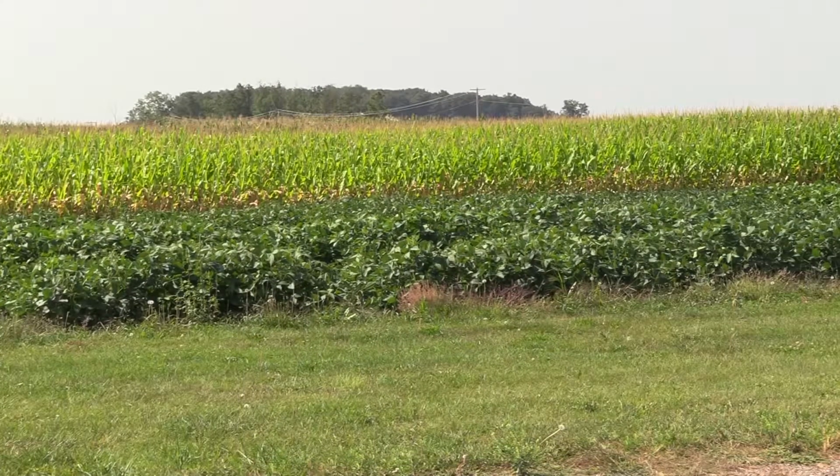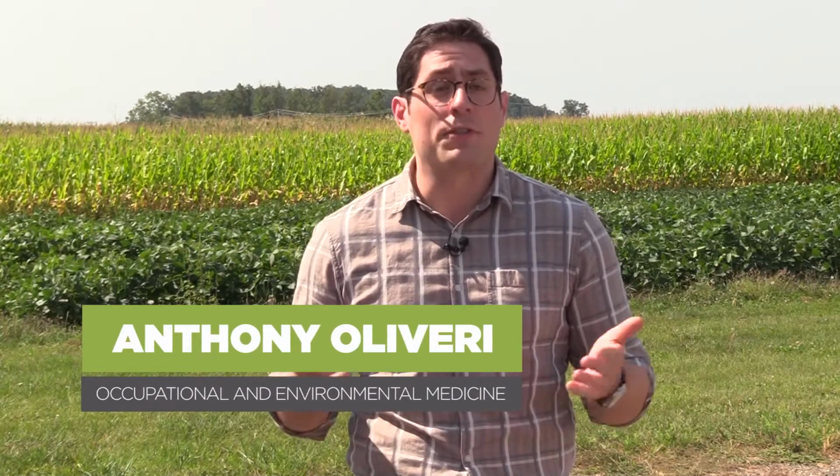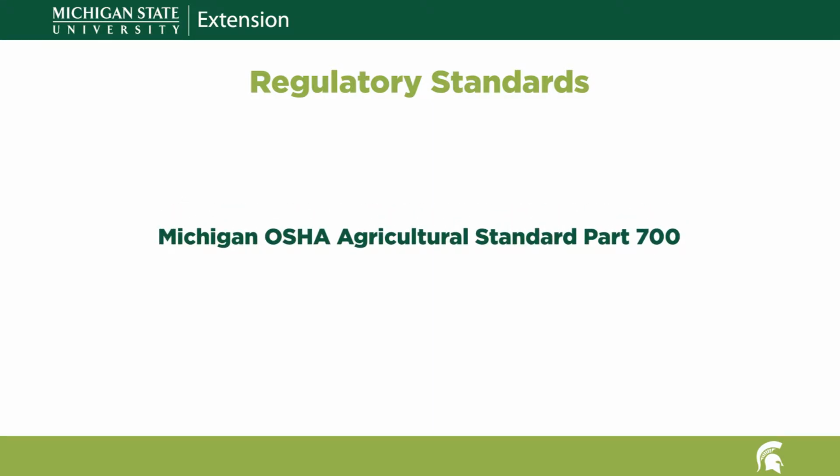Common sense is important. For example, if you're performing a task that's generating a lot of dust, or if you're welding and breathing welding fumes, you know you need a respirator. But there are also state and federal regulations that can help you decide when else you might need a respirator. The two main regulatory standards that provide guidance are OSHA's Agricultural Standard Part 700 and the EPA Worker Protection Standard.